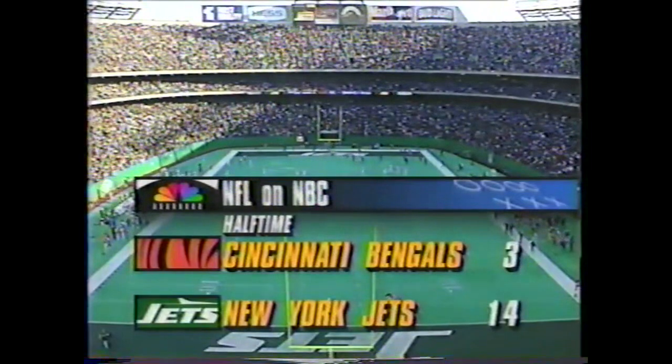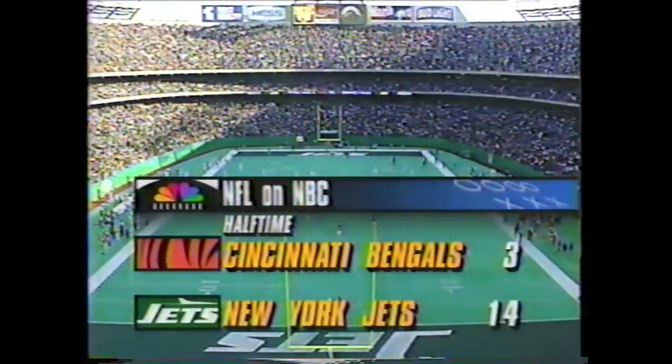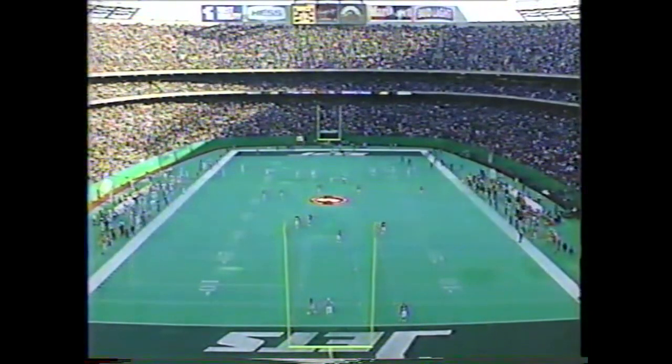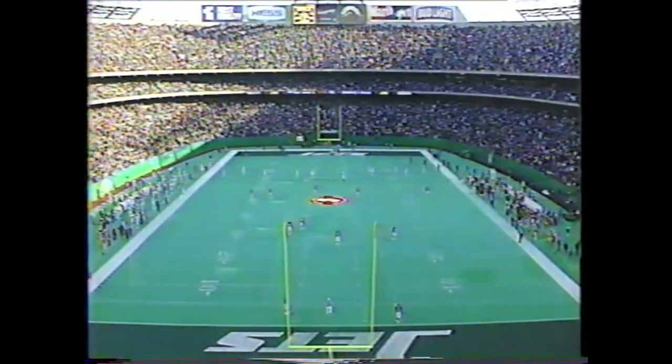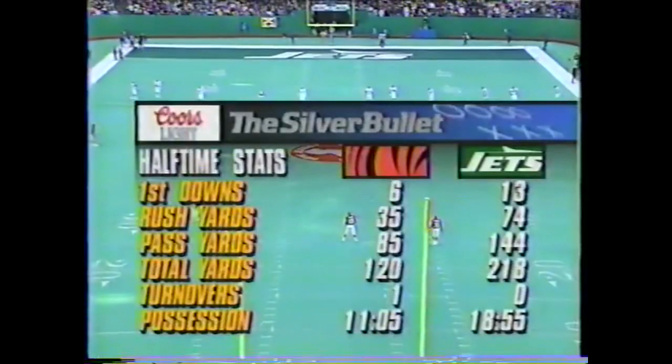Welcome back to Giants Stadium. We're now ready to start the second half. Another ball game between the Cincinnati Bengals, still looking for their first victory of the season, and the New York Jets, they're trying to make it four in a row. And there is Weeb Ewbank as he goes out. Spoke to the crowd here. Joe Namath challenging the fans.